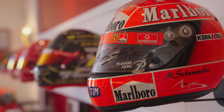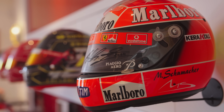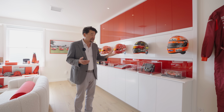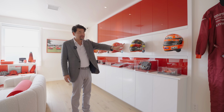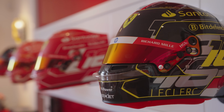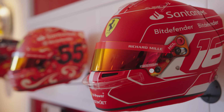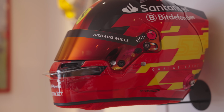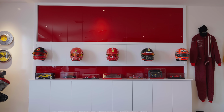So here we have the Michael Schumacher signature helmet. This is from back then. As many of you know, I have the 2002 F2002 Michael Schumacher Ferrari winning race car in my Walnut store, inside the store. And so here we have some models and the helmets. Here we have the helmets for last year's Leclerc and Sainz, where they won the races they won, the helmet they wore at that time, and the signature on the helmet. So we've got a nice collection of that.